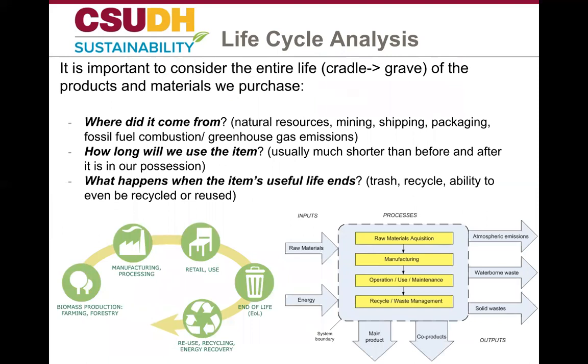The life cycle analysis is another way that we can better understand our role in the process of achieving sustainability. By considering where our products come from, as far back as the raw materials, mining and extraction, all the way up to the perceived end of their life, we can better understand the impact of our purchasing decisions.